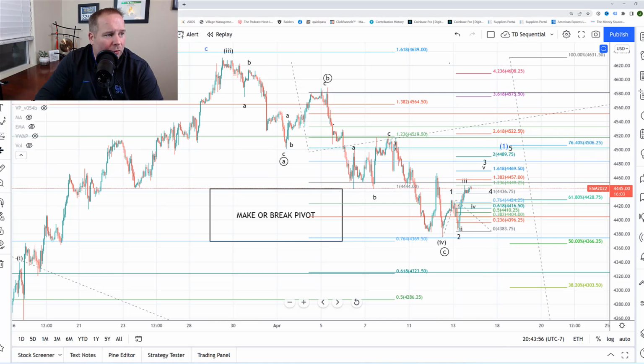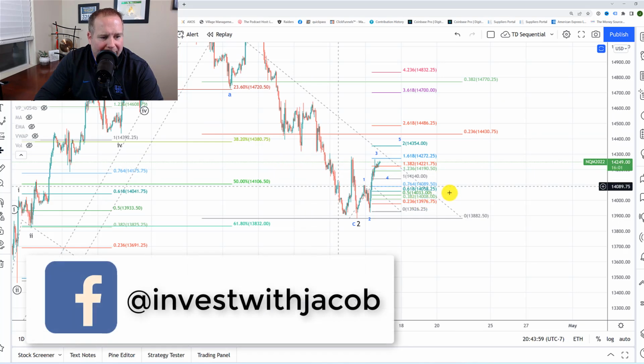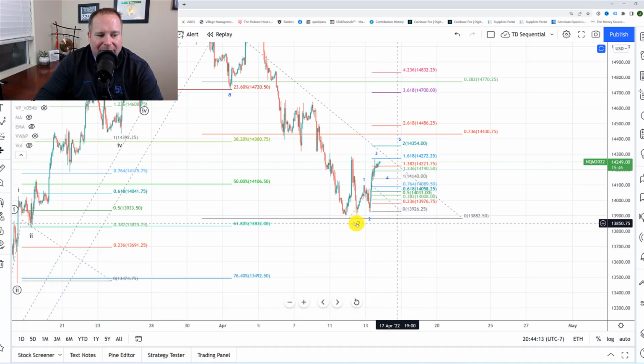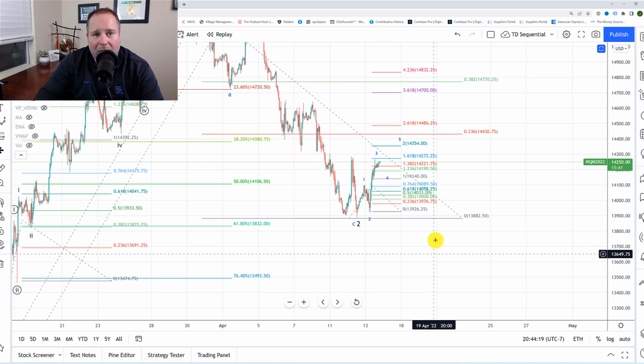Over on the Nasdaq, our key level to hold is 14,140. It can go a little bit below that to the top of this wave 1 right here, which is right around 14,100. Okay, so it can go as low as that, but if that 14,140 breaks, that is a warning. And if it does break the top of this wave 1, then it's very likely we break this bottom and make a new low where our support becomes 13,832 down to 13,492.